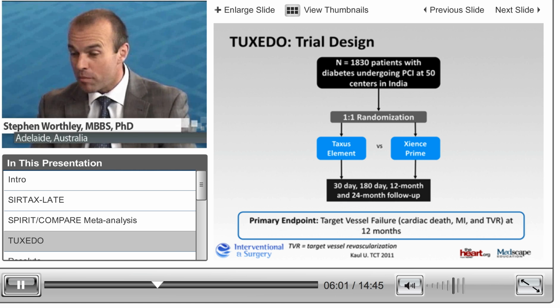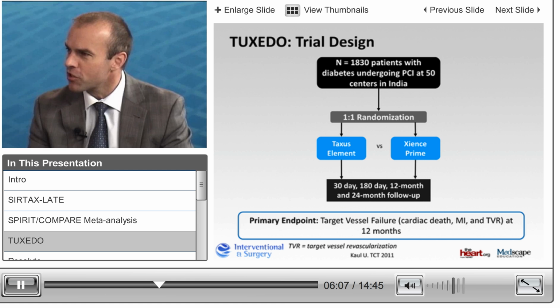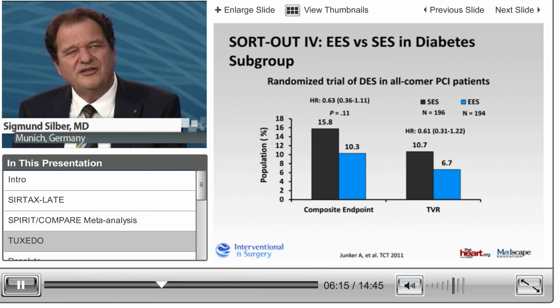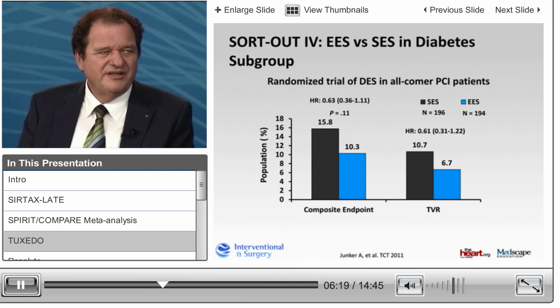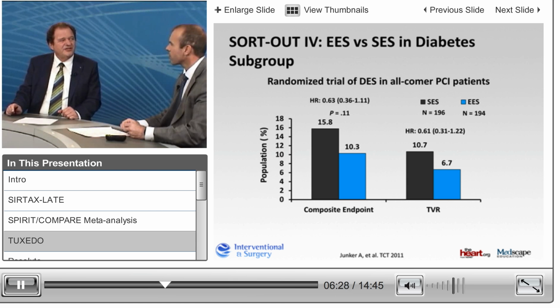Yes. You mentioned earlier the SORT-OUT-4 trial and some data that's been presented here. Did you have any interesting insights from the diabetic group from SORT-OUT-4? Yeah, the SORT-OUT-4 showed a trend. It was not really significant. It showed a trend that the Xience stent is superior to the Cypher in diabetic patients. Yes. But again, it's a subgroup analysis, and to solve this, we need a trial like the TUXEDO, as I mentioned before.